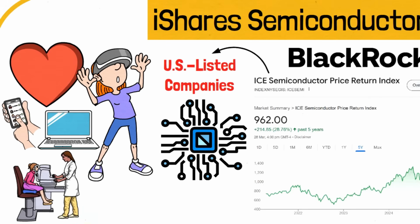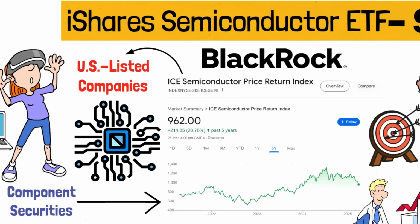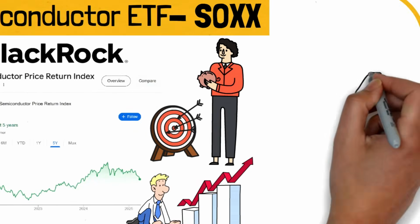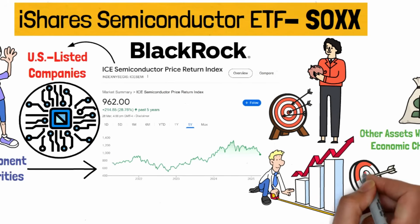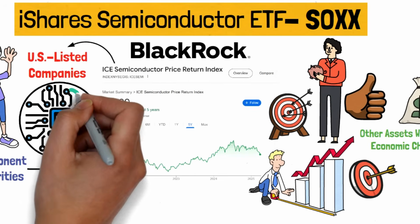The fund focuses primarily on the component securities within the ICE Semiconductor Index, which gives it a highly specialized and narrow focus on semiconductor companies. While it may also invest in some other assets that share similar economic characteristics, its main goal is to provide investors with the best opportunities within the semiconductor sector.